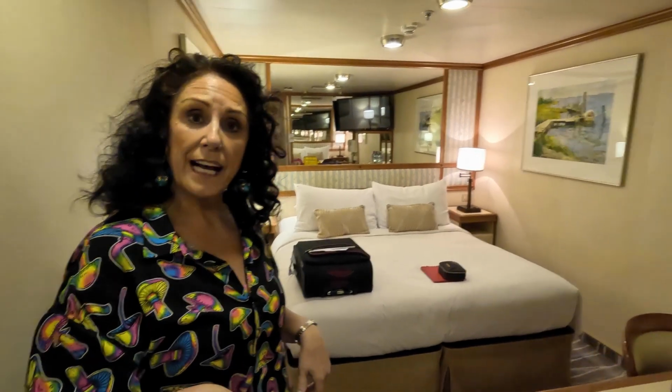Our girls, we sent them to their cabin, and they did their own tour, and straight away the beds were as a double bed, and they flagged down the cabin attendant and got him to change the beds, and they got extra towels and things. So it's well worth doing that little checklist first.